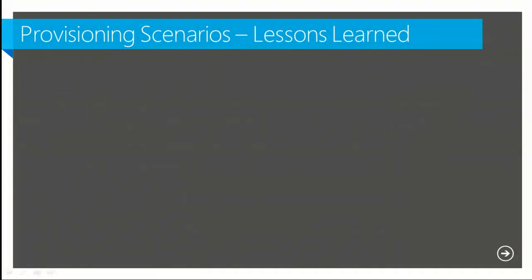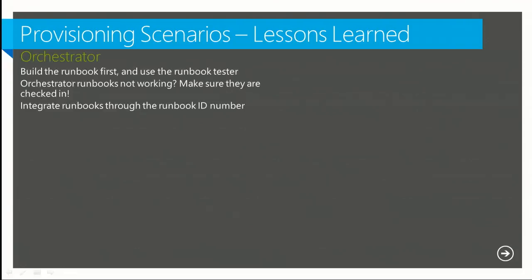All right, so let me go into lessons learned. Again, I'm an Ops Manager geek. None of this was Ops Manager, so I had to learn a whole lot to figure out, and there were a lot of great lessons learned. First off, what I learned on Orchestrator: build your runbook first, and absolutely use the runbook tester. Don't even try to front it in Service Manager. Build it in Orchestrator, test it out there, use that step-by-step to figure out exactly what's going on, what's right, what's wrong. That's really important.